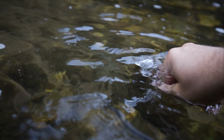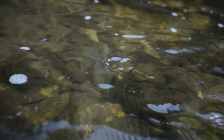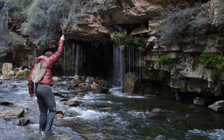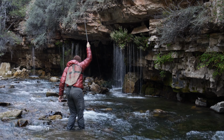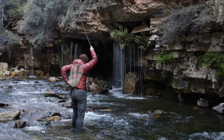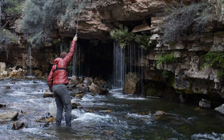All right, we're getting into the real juicy stuff here. Right below the waterfalls, moving up into it now. God, I would love to catch a fish under here so badly. What a unique place. And there we go, brown trout on. How freaking cool is that? Oh my God, what a special place. Fantastic, ridiculous, so amazing, so happy right now.